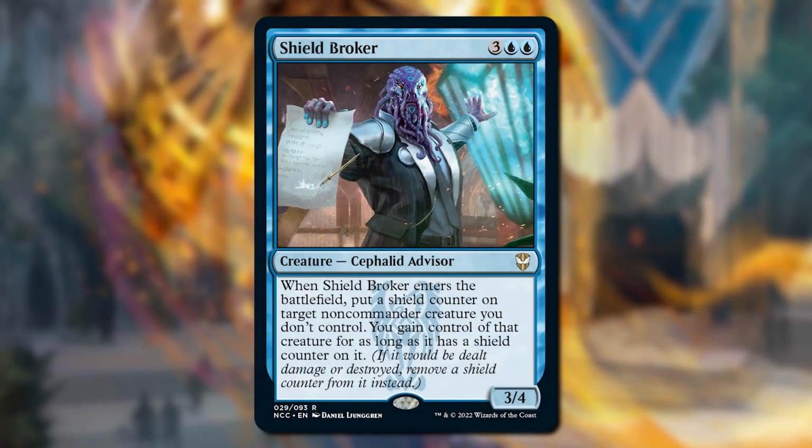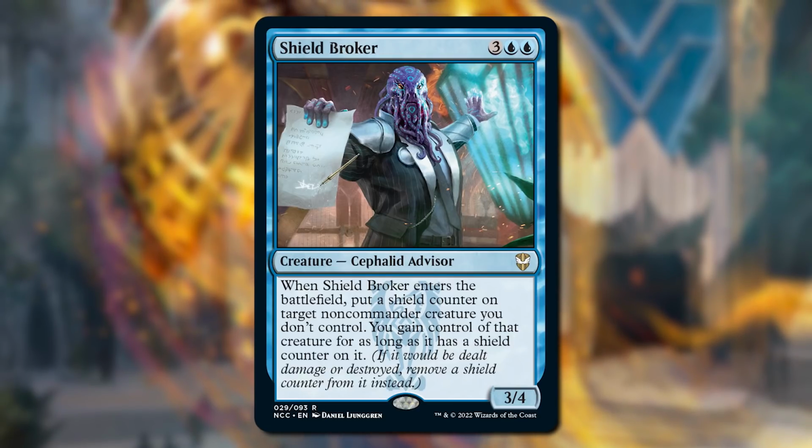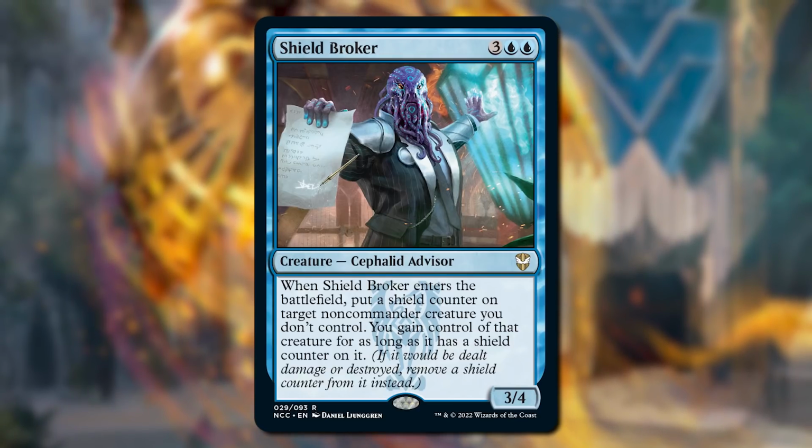So Shield Broker is a great example of a card where you get to steal something and you're giving it a shield. The stealing effect is quite strong, but also if your opponent is able to knock the shield off, they get their card back. However, this is also a card that, because it has this fairly strong enter the battlefield effect, if you're able to continuously blink it or return it to your hand and replay it, you're able to steal a lot of creatures.